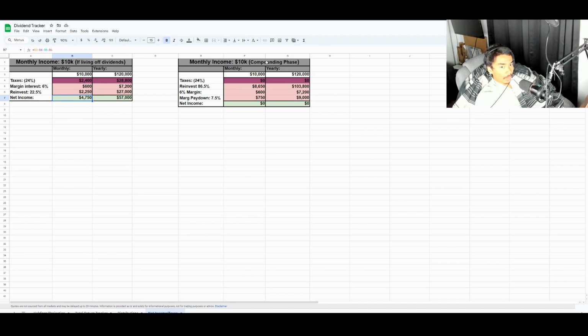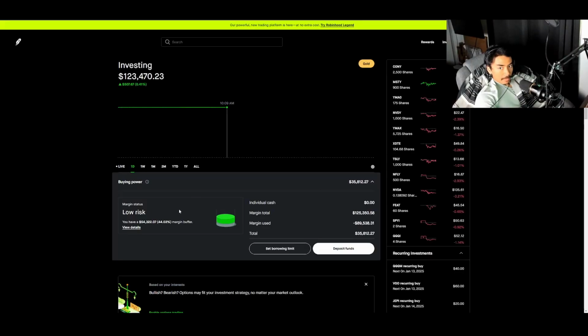Monthly income for compounding phase. So currently we are in the compounding phase. Taxes $0, and this is because we're not paying our taxes with our portfolio. This Robinhood portfolio right here, imagine it being a closed system. We aren't taking our dividends from this account and sending it over to our bank account to pay taxes.